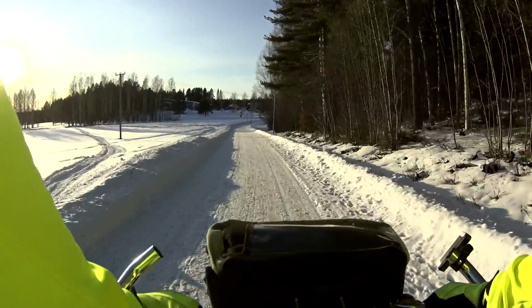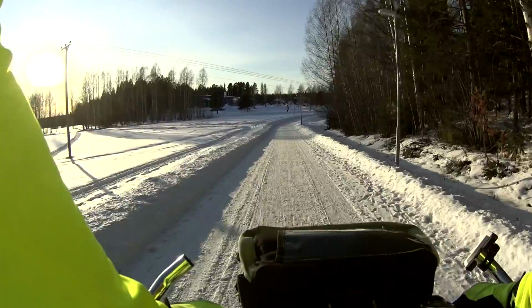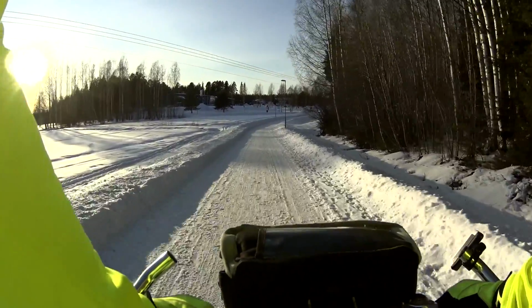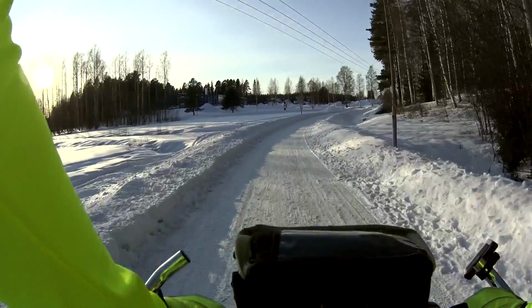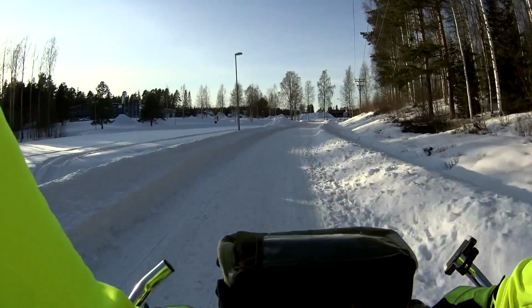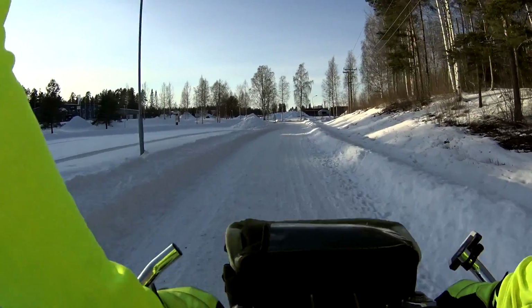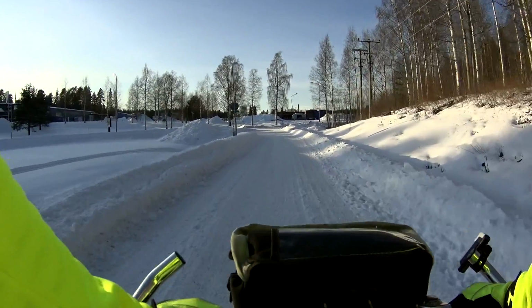It's 3:30 right now, and as you can see, the sun is standing really low. So I think the sun sets at around 5 now in northern Sweden. So the days are still kind of short, but compared to January, it's really nice to get longer and longer days every day here.